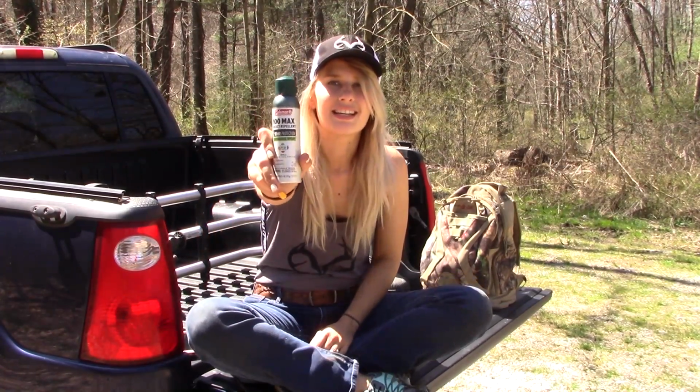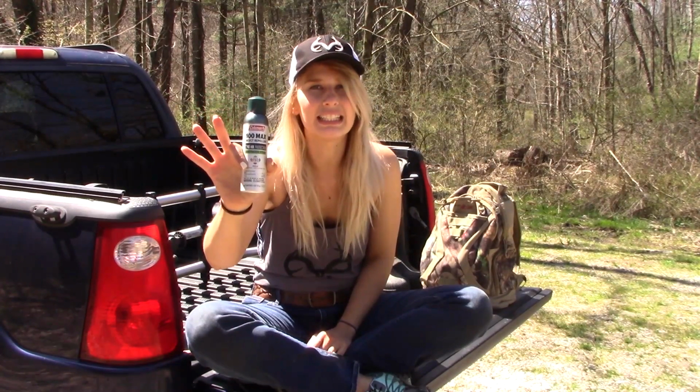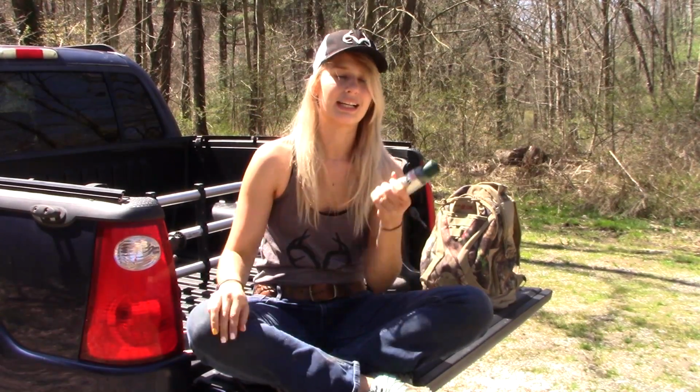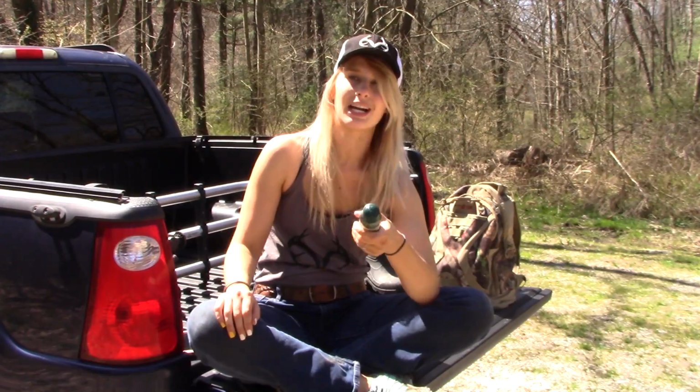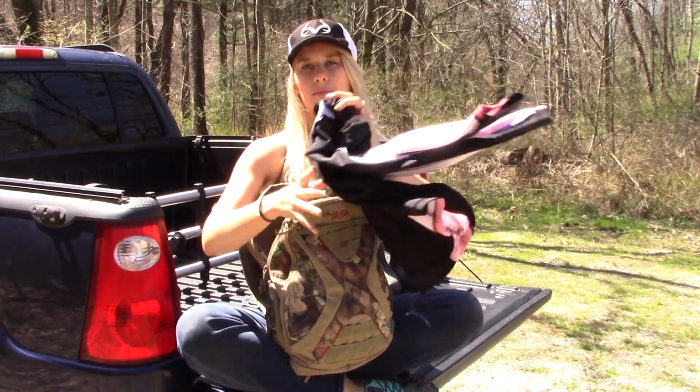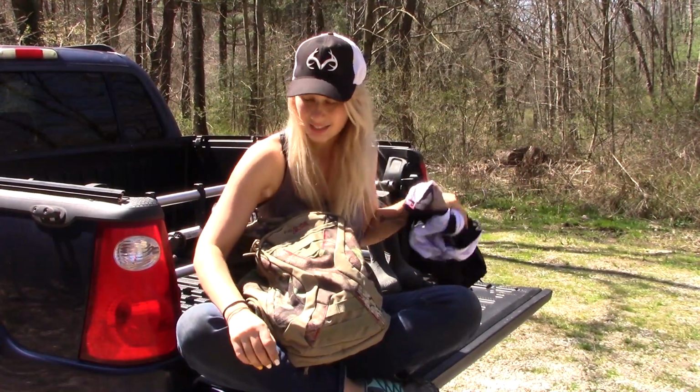Number one thing I bring with me to keep the ticks off is the Coleman 100 Max Insect Repellent. It is 98% DEET, which means it's 100% cancer, but you know, it's either that or Lyme disease, and for now I choose the latter. So I've got a long sleeve shirt because you do not want to be going out there like this. I will spray with the DEET.